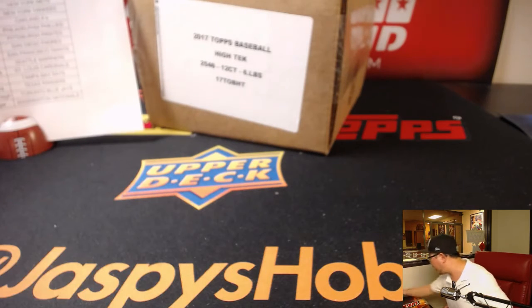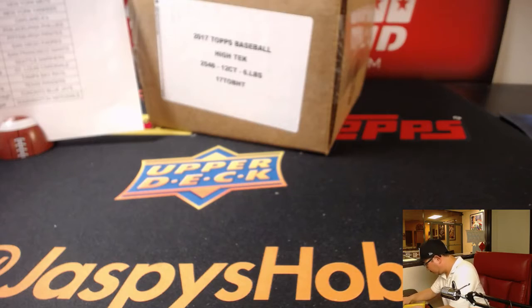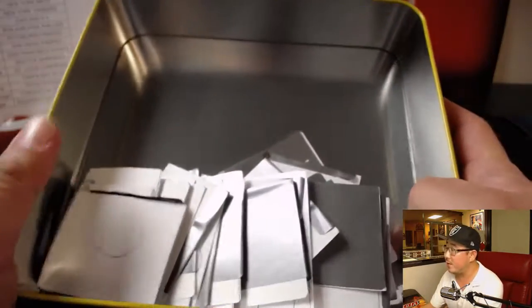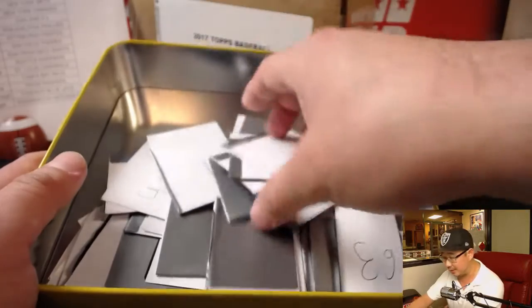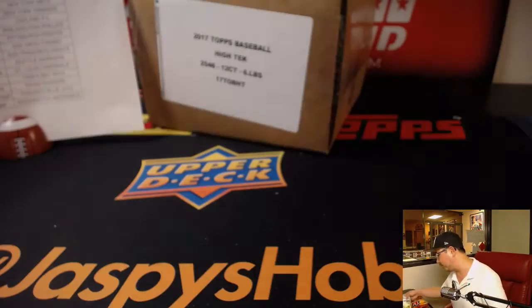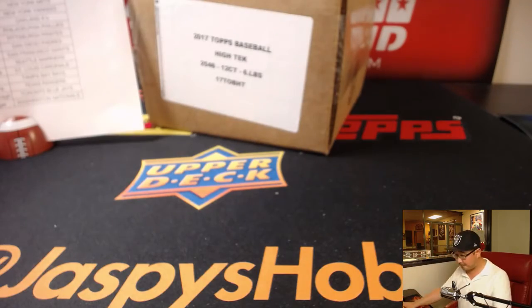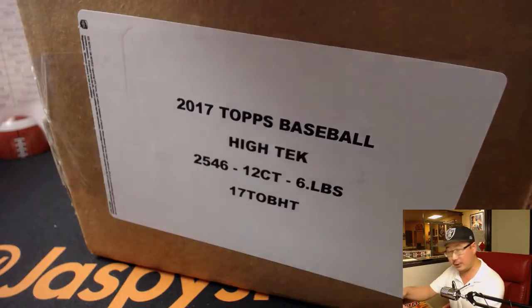Oh, also, this is a holiday scratcher break. At the end of the break, we'll randomize someone's name, and the name on top will get a scratcher. There could be break credit here, there could be gift cards, you could get hobby boxes of cards. So all sorts of fun stuff. We'll do that at the end of the break. All right, and without further ado, good luck, folks.